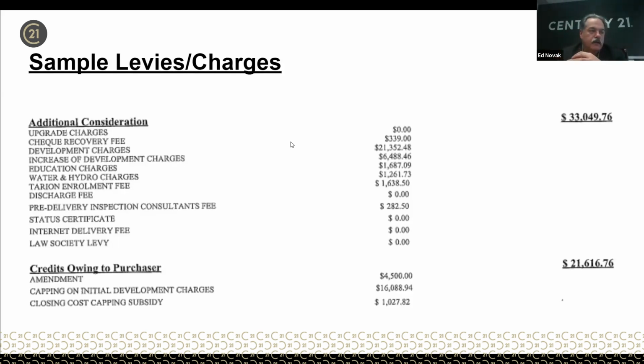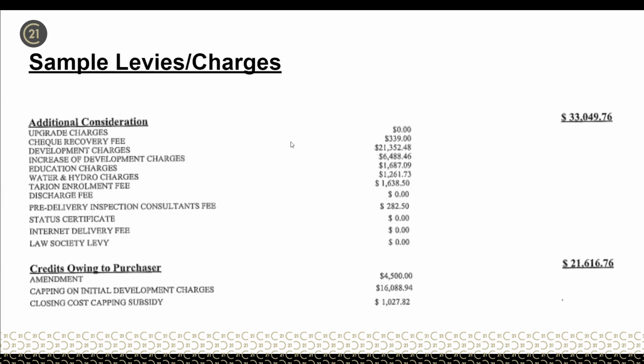Like I said, in this sample you have development charges which were $21,352. Then there's an increase of development charges of $6,488. That's the increase from the time that we signed the agreement of purchase and sale to the time it was ready for close. It was an increase of $6,000. We didn't have to worry about it because of the cap, and that's why you want that cap there. So keep that in mind. Okay, thank you.